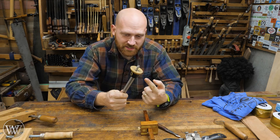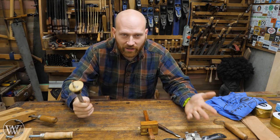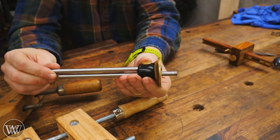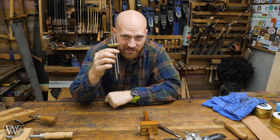Next, marking gauges. I have probably a dozen of these, and I have had times where they are all in use, and I would love to have another one, because you set it up for a specific mark and you have another one set up for this mark over here. Marking gauges, you can never have enough of. And if you do get a mortise gauge with two pins, hey, it's two for the price of one.